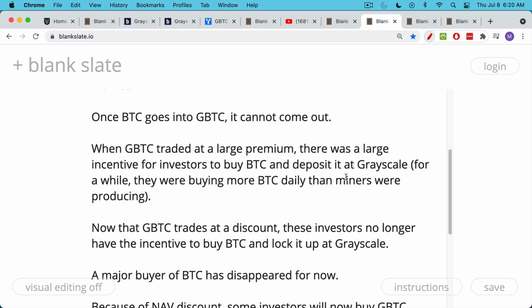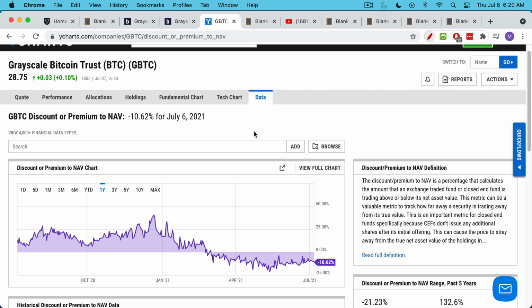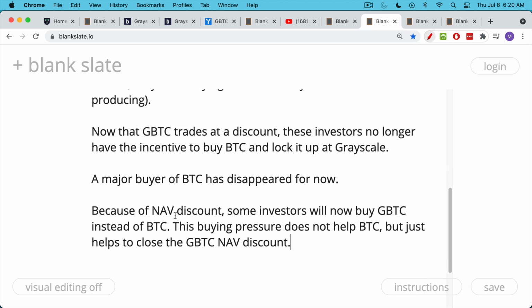It's locked up in Grayscale, and it's unclear if that can ever be released again. If Grayscale moves from a trust to an ETF, that would be redeemable for BTC. But what we need to know for now is that because the GBTC premium has shifted to a discount, there are now a lot fewer people who want to buy BTC for the purposes of doing this trade, buy BTC and deposit it at Grayscale. So this means that some major buyers of Bitcoin have disappeared for now, and we've certainly been seeing that in the price action.